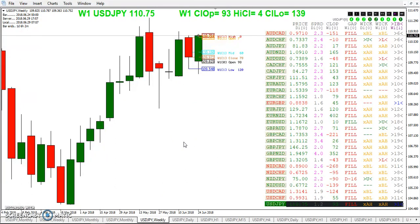And here we go on the weekly. You can see it looks like we want to make a new weekly high. Only 3 pips off the weekly high, 2 pips. And we still only had one gap not fill.